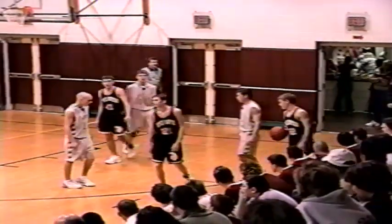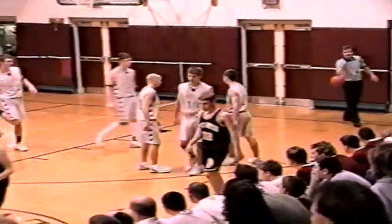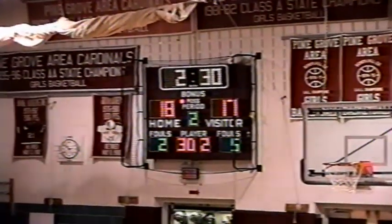And hold everything. They're going to say Dietrich walked on the end line. Oh, boy. 18-17, Cardinals by 1. 2.5 minutes left here in the first half.